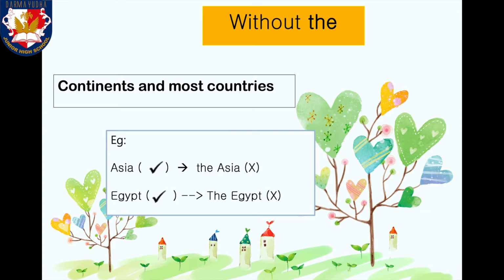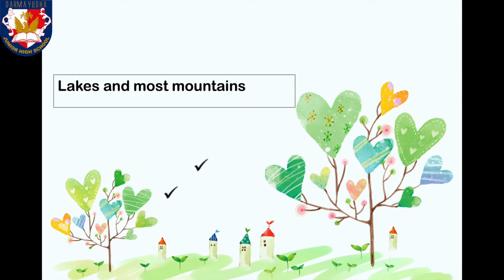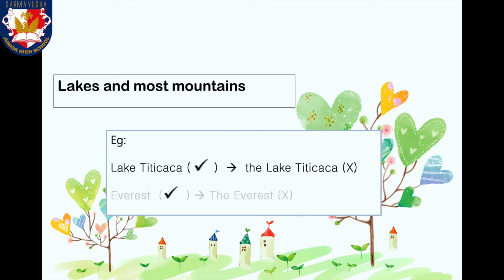Asia is a continent? Yes, you are right. Asia is a continent and Egypt is a country. Number 2, without "the", is lakes and most mountains. Example, Lake Titicaca. Remember, it's Lake Titicaca, not the Lake Titicaca. And it is Everest, not the Everest.